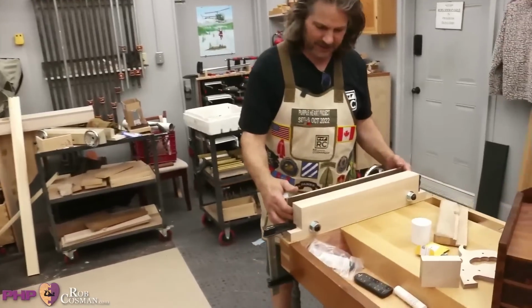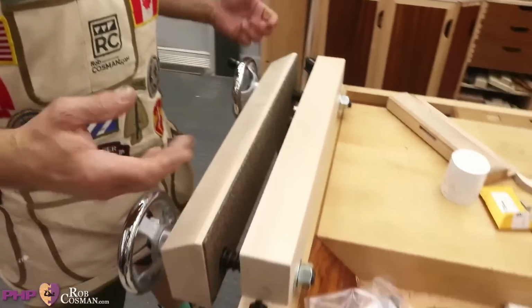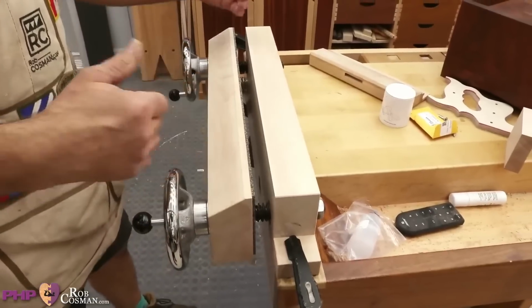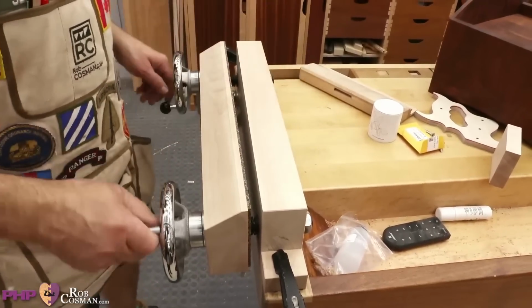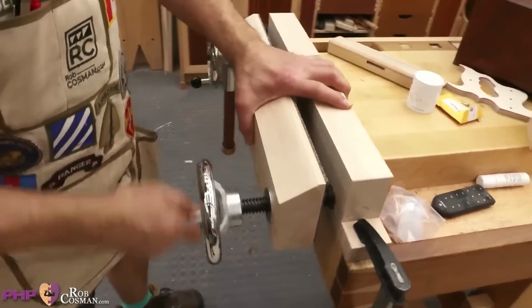So we added springs to the kit. And the springs are in here, so while you're winding this back, it automatically brings your jaw forward. Now there's a little bit of play so that you can grab a hold of something that doesn't have parallel sides. We also, this was Jake's idea.